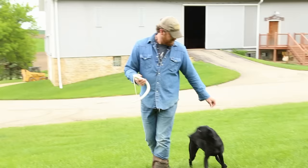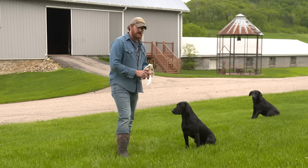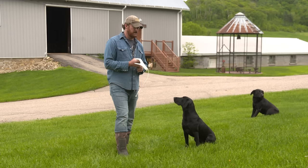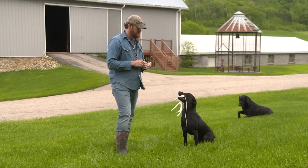Now again, she's been through it. Don't expect your dogs to go to this right away. It takes a long time. Ellie, I didn't hold condition until she was about a year and a half old, just shy of a year and a half old. So, a little over a year, I guess. Hold. She reaches out for it real nice.